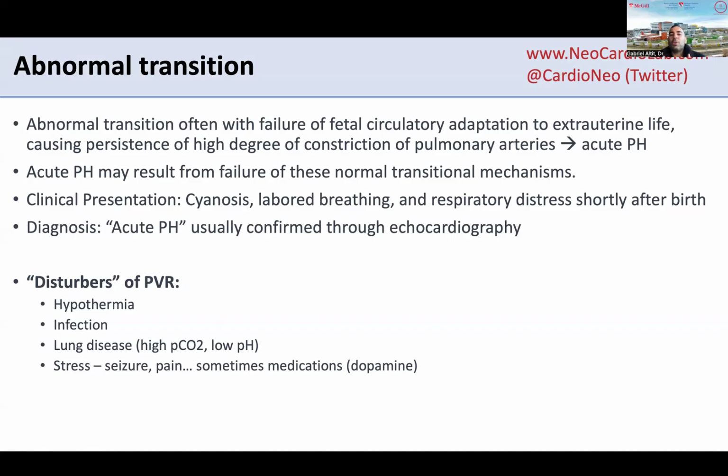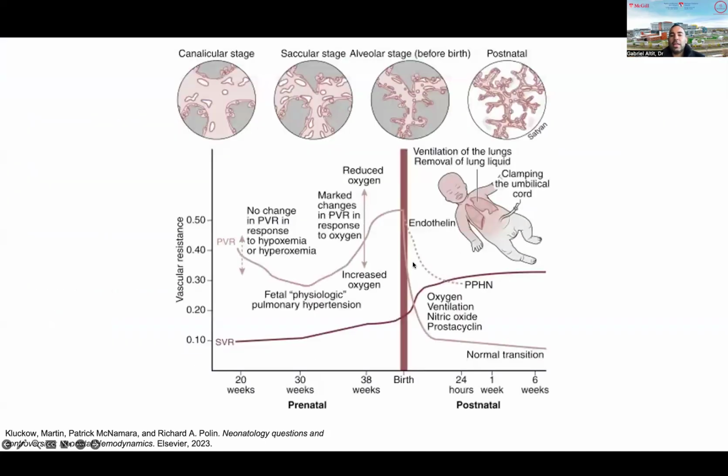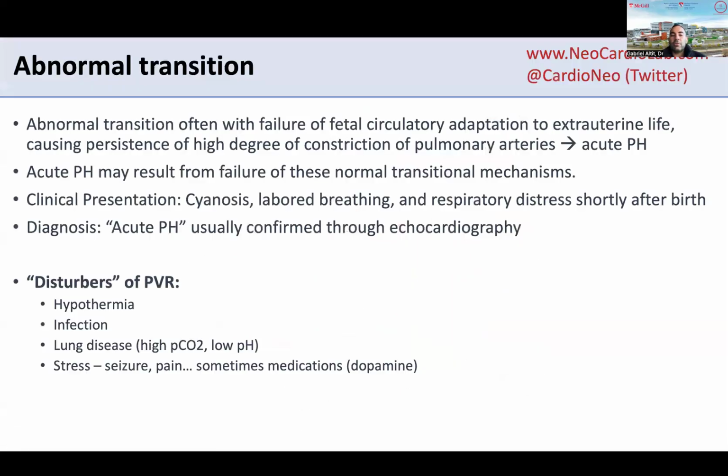Now, I think if we would ask many people what acute PH means, we would get many definitions because we know that this transition in the postnatal life still takes time. So there's not clear-cut numbers of either vascular resistances or the pressure resulting from these vascular resistances that will tell us within this transitional period, oh, this is abnormal or normal. And that's what we're going to try to decipher together. So what are potential disturbers of PVR? Well, of course, hypothermia, infection, lung disease, having low pH, high PCO2, but also other things that we may not think about, like stress, seizure, some of the medications that we start. Ibuprofen is a potent pulmonary vaso and systemic vascular constrictor that stays around the body for quite a long time.